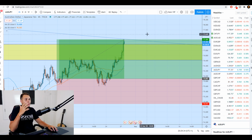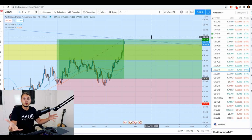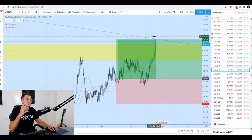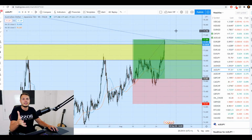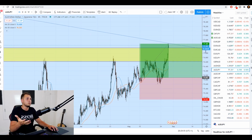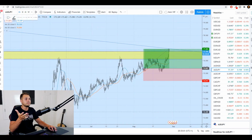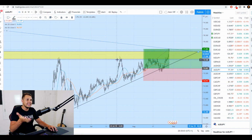But I knew that Aussie is very likely going to gain strength due to the coronavirus cases. They didn't have that many cases at all, and Japanese yen, of course, had crazy cases. A pandemic is happening there, and just loads of other stuff that's been happening with the Japanese yen, how it's influenced by fundamental news as well.